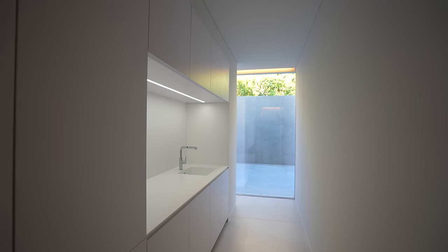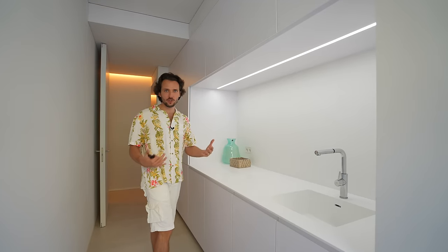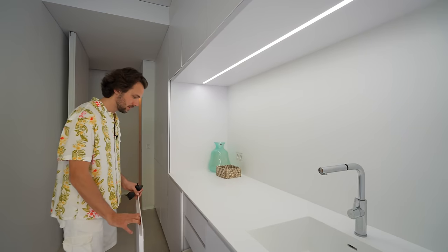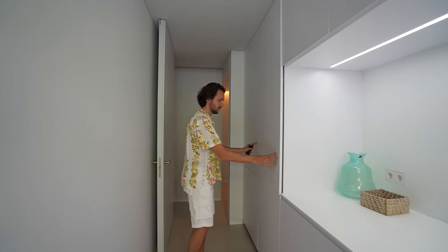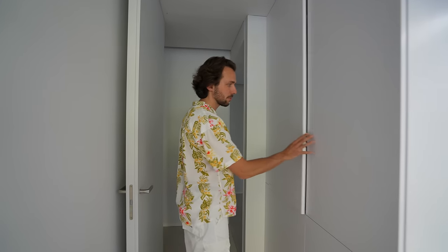Let's look at this one first. It would be your laundry room, and as you can see, it's sterile, it's clean, it's white, just as the laundry room should be, with your sink there, drawers, and of course more space to hide your things. And here, washing machine, and here your washer and dryer, which are also present.